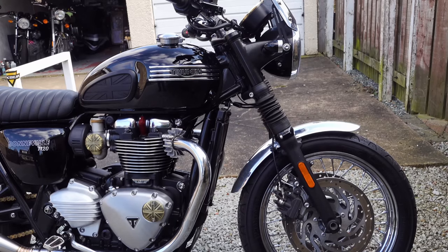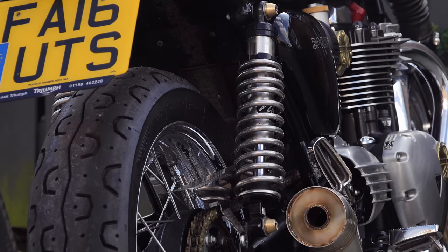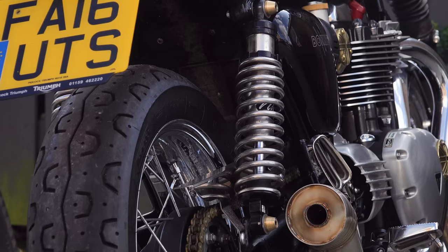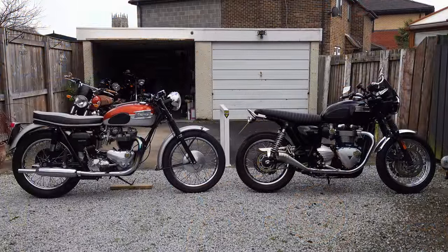And in both cases, rear suspension is taken care of by hydraulic struts, although the original version, typical of the time, was a shrouded version rather than an exposed spring. And of course, I can't show you the originals because the rear shock absorbers on my T120 were upgraded some years ago. So that's a brief verbal comparison, just highlighting some of the features between the two bikes to give you an idea.